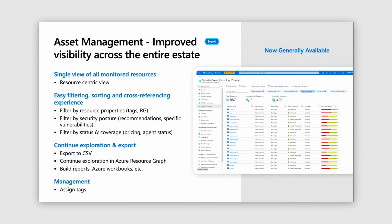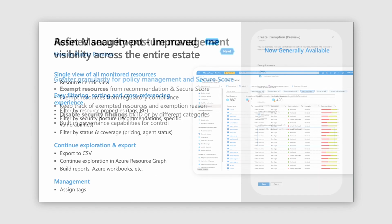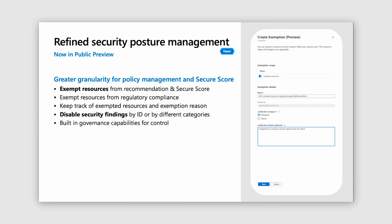Let's talk about some of the security posture management enhancements. The recently added asset visibility experience is generally available today, offering a single view of all your monitored resources by Security Center with easy filtering, ability to query in Azure Resource Graph, and more. Exploring your security posture has never been easier. I'm also very excited to announce that Secure Score can now be adjusted in a smarter way with finer granularity. This means that you can exempt specific resources from Secure Score, providing proper justification and with the ability to monitor and track these exemptions, so your score is not impacted by irrelevant or already mitigated resources. In addition, you can apply more granular configuration to your vulnerability assessment solution by applying rules based on the vulnerabilities important to you. This way, you control what vulnerabilities are shown.